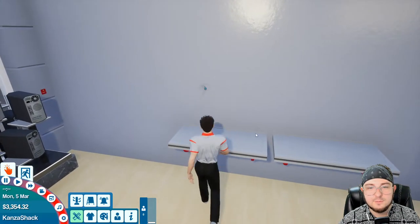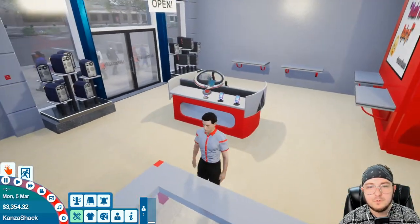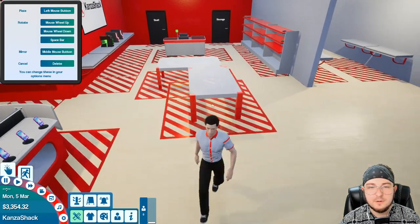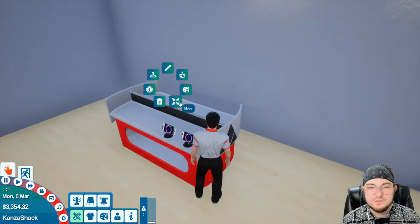I don't like that. It needs to be spaced. Kind of like that. It needs to be spaced like that. There we go. Cool. I like it. Maybe fix this a bit. Maybe if I could center this a little bit. Centered. Cool. Maybe even do something with this if I wanted to.